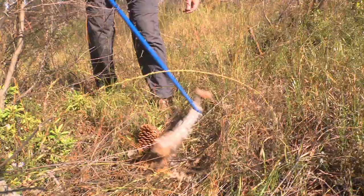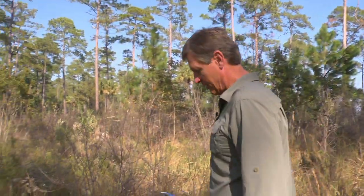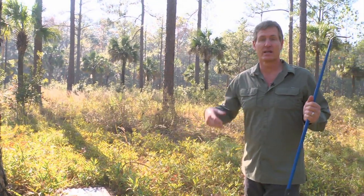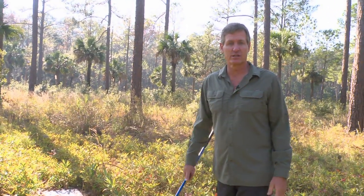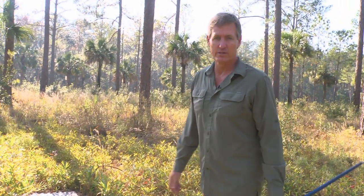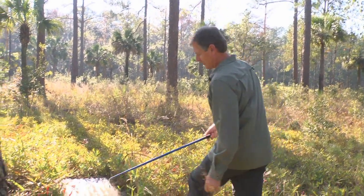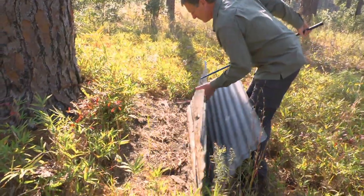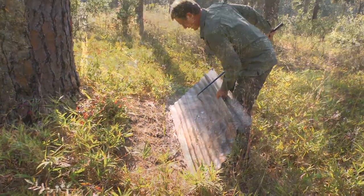This is actually one of my study sites, so I have a pretty good idea what lives here. One of the things I'm doing is sampling terrestrial vertebrates, things like small mammals and snakes and lizards. That's why I have these cover boards out. Let's flip a couple of these and see if we can turn up something. A lot of ants.